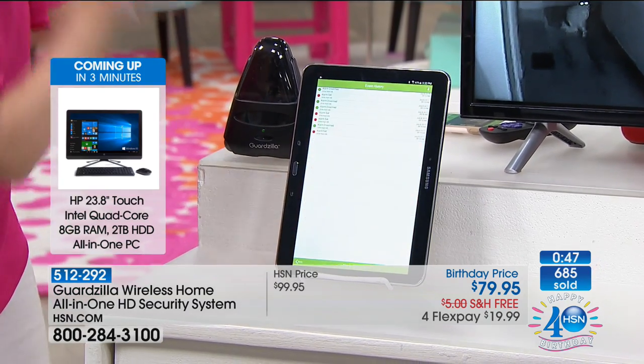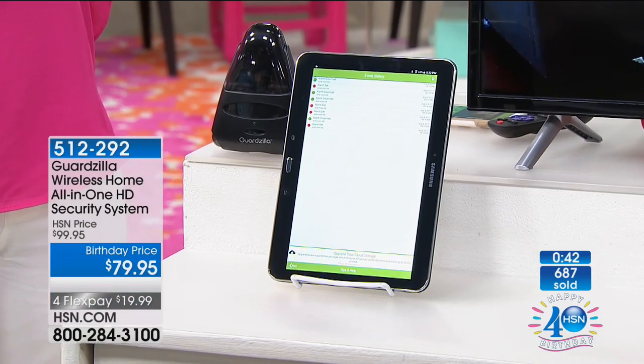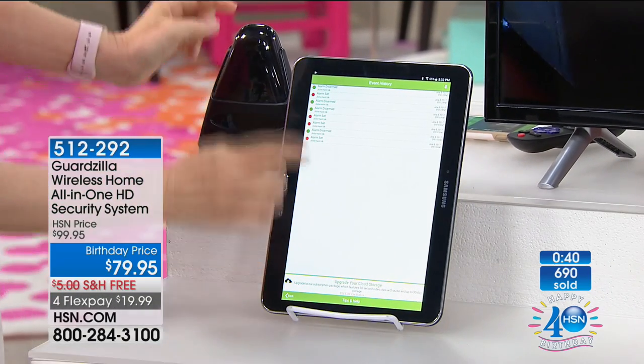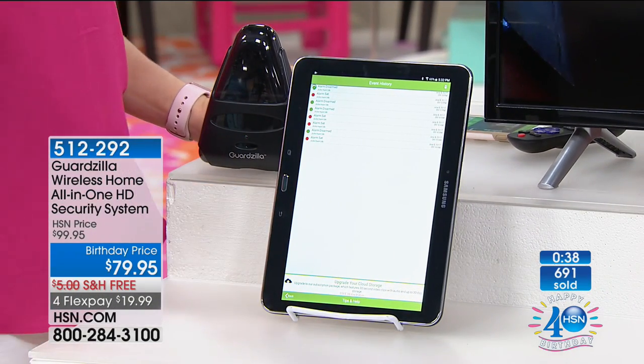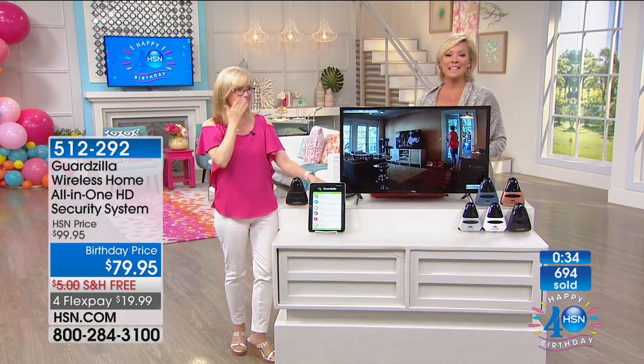Okay, listen to this right here. Piercing. So if somebody's breaking in, they're going to hear that and they're going to scramble. They're going to split. I'd split. Exactly. Thank you so much.